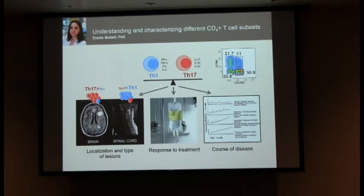brain-involving MS disease versus a spinal cord involving disease. And spinal cord disease tends to be more motor involvement, so people who have weakness in their legs, weakness in their arms, versus involvement in their brain. So you can imagine that disease state might look a little bit different clinically. You might have relapsing remitting MS, but if you have a Th17-driven disease, it might be a little bit different than a Th1 disease.